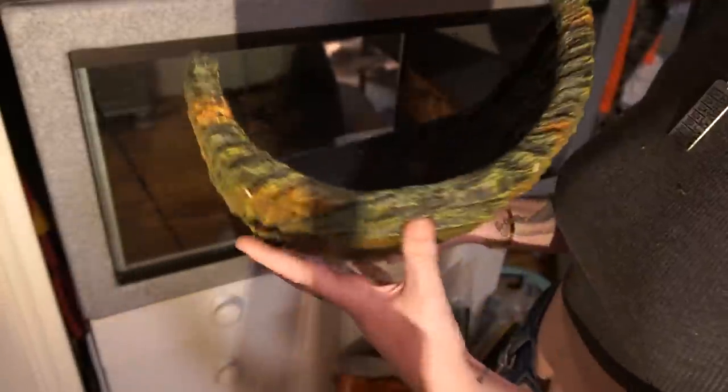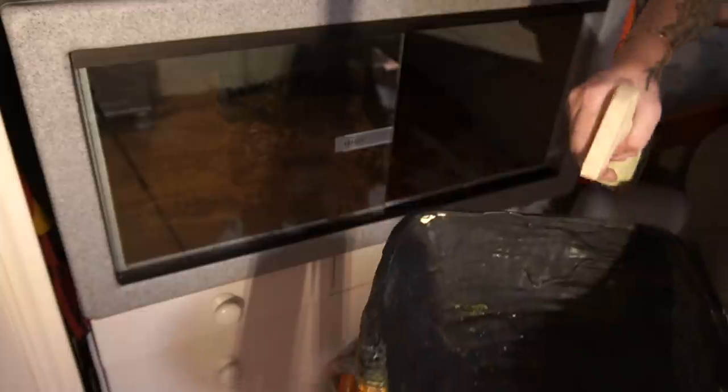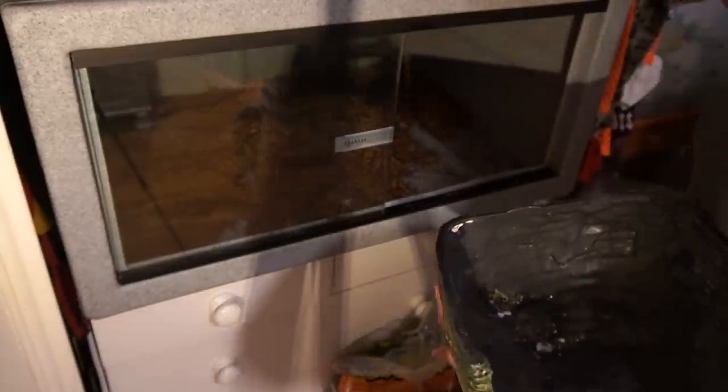We have an extra large hide that we're gonna put on one of the sides so she can have some extra room, because her hide is starting to get a little cramped, starting to run a little low on room in there.